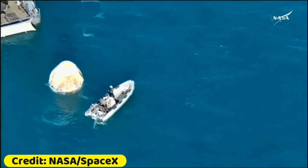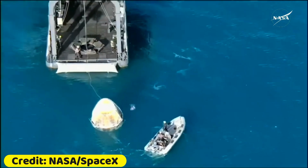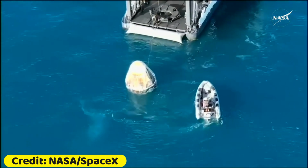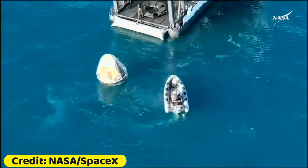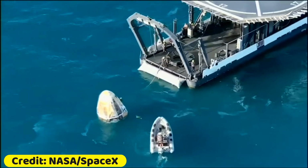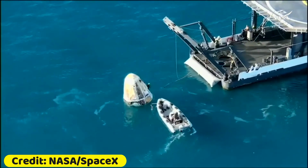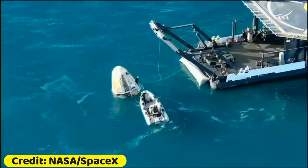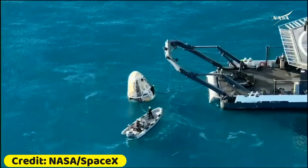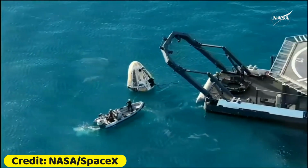So again, Dragon continuing to get closer and closer to the recovery vessel Megan. You see some of those ropes now coming into view as well. If you are just joining us, Crew-9 splashed down off the coast of Tallahassee, Florida at 2:57 p.m. Pacific time with NASA astronauts Nick Hague, Butch Wilmore, Suni Williams, and Roscosmos cosmonaut Aleksandr Gorbunov. They're now working through procedures to hoist this spacecraft up onto the recovery vessel Megan.